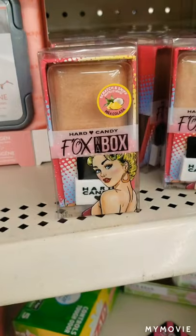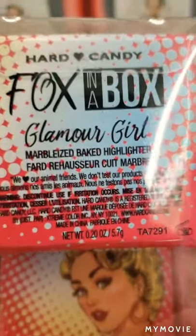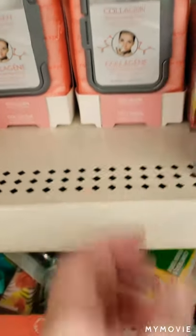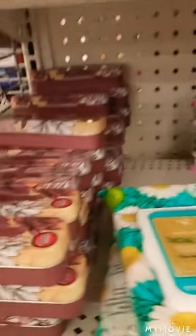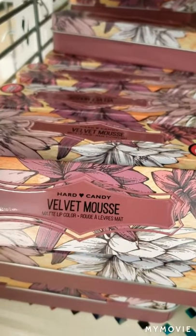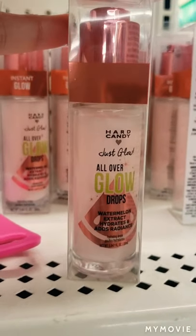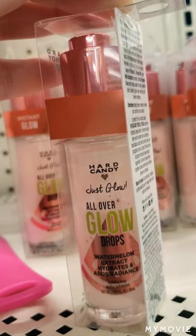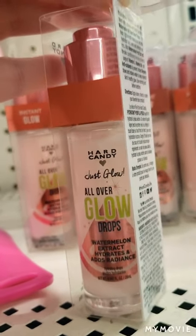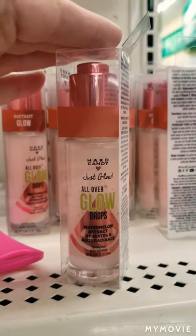Look what I found. They have the Fox in the Box Pina Colada. Glamour Girl Marbleized Bake Highlighter. They also have the Fatigue Collagen Wipes. And I found some more Velvet Mousse Waterproof Hard Candy in Spider Orchid. I also have the Hard Candy Just Glow All Over Glow Drops, Watermelon Extract, Hydrates and Adds Radiance. Wow, they really have a lot of stuff in the store today.